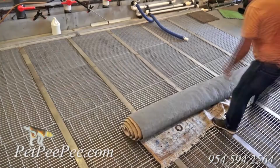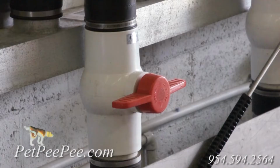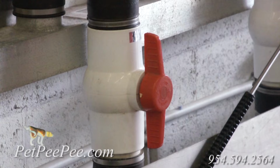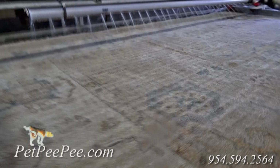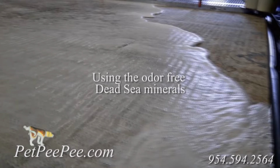On the way to the sewage, I can see clearly what's coming from the rug. And the tube shows me all the pee-pee, the yellow, the disgusting things that nobody wanted in the rug. We restored the rug almost as brand new.